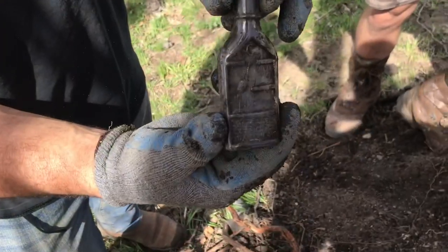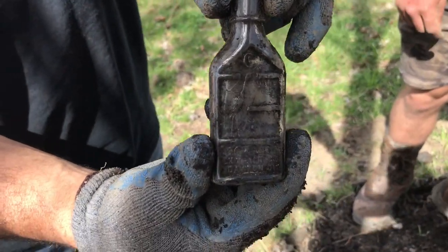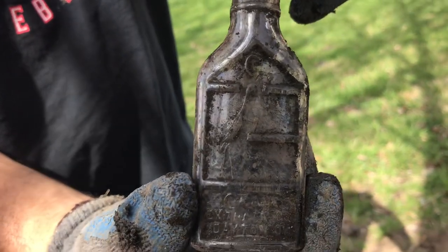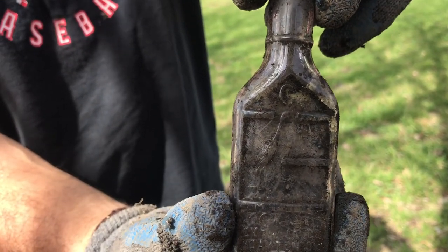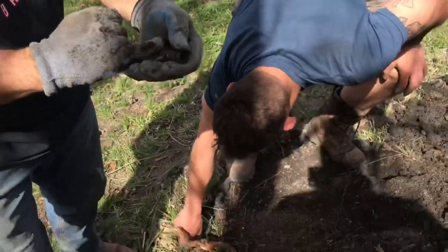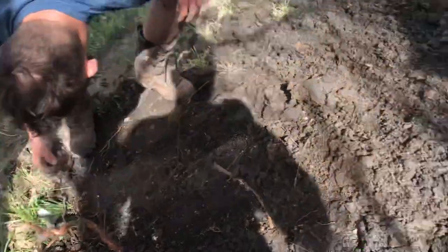Guys, check this cool bottle out. David just popped out, oh, it's a ketchup. Crane Extracts out of Dayton, Ohio. Got a neat little whooping crane on it, I think it is. Check that out. That's cool.